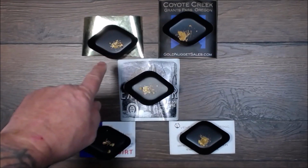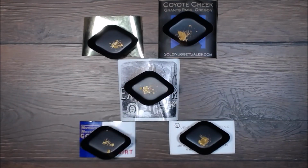We had goldbay.com, and this is their 1 gram bag. It was guaranteed, obviously, 1 gram. Its cost was $62.95. Shipping was $8.50 for a grand total of $71.45. And the gold I recovered, 1.160 grams. And gold spot on the day that this bag arrived.